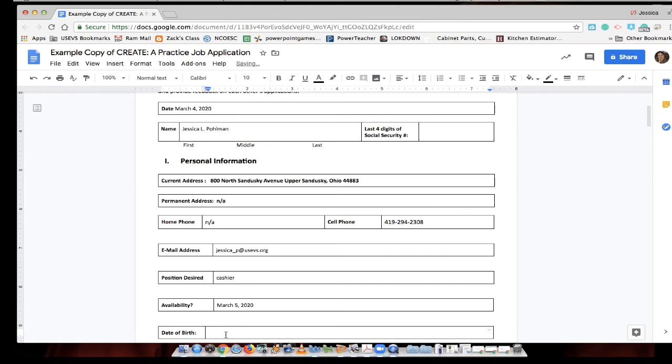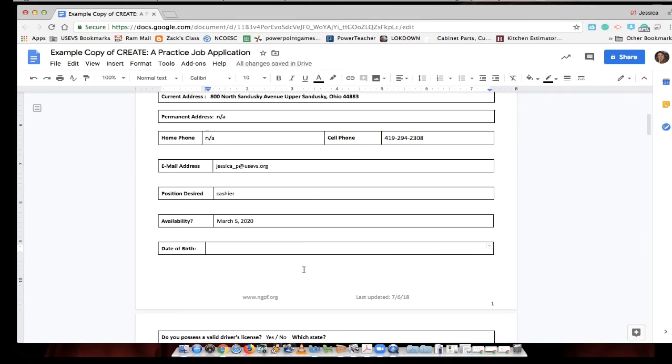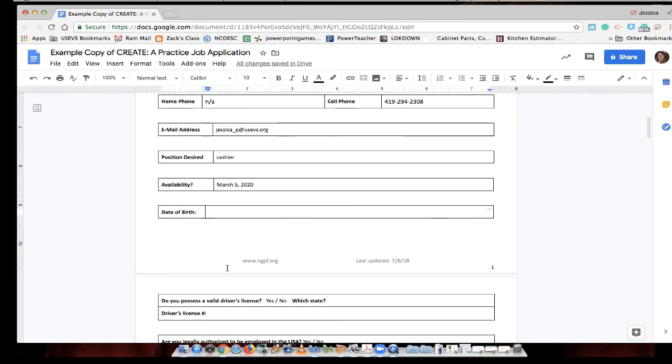Okay. Date of birth. Again, you're going to write that out. And a lot of times they want to see if you are of age or if you need a work permit since you're in school.